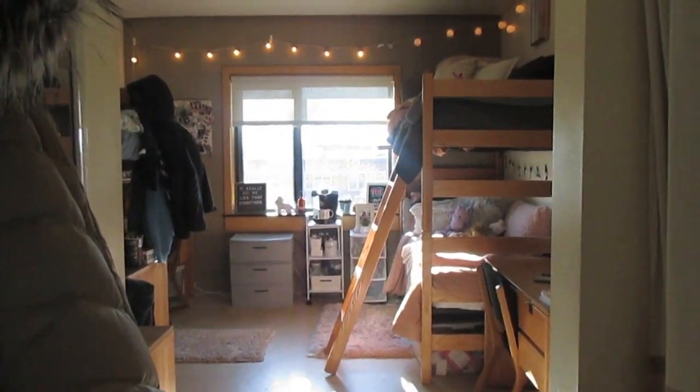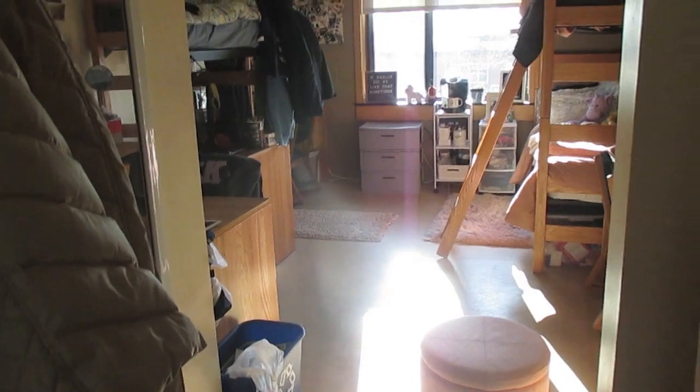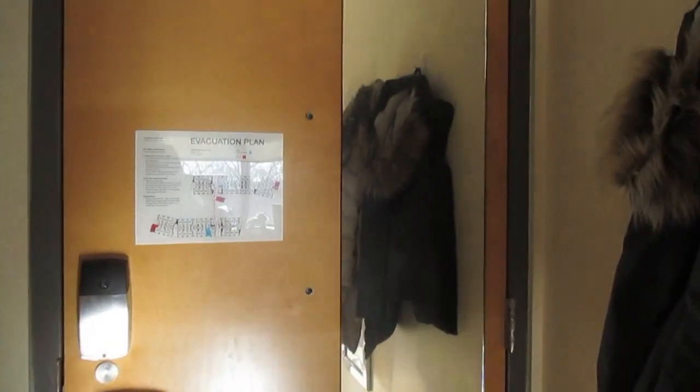Okay guys, so here's a little overview of the room when you first walk in. That's what it looks like. You don't really have a great view. So this is my door from the hallway, and it came with that mirror on the door right there. But we didn't like that one, so I got this one from Bed Bath & Beyond.